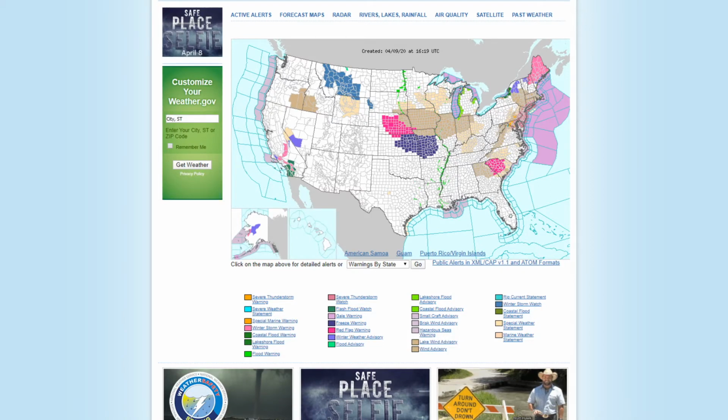Today we're going to be looking at the big winter storm which looks to be entering areas of the central United States and developing, bringing a little bit of snowfall to those areas. We'll see how much actually accumulates, but we are looking at about 6 to 12 inches in some isolated locations.